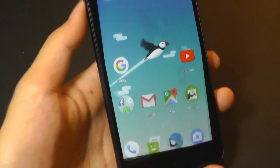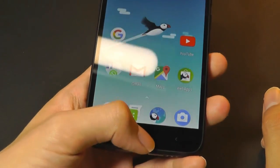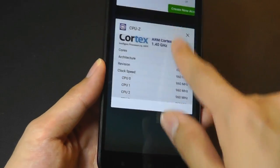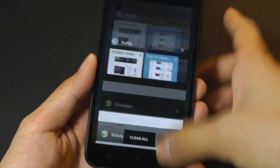Now, in terms of controls, it's slightly different because we don't have access to, say, Google Assistant, so you can't just long hold on the middle key anymore, but you can tap on the menu key now to go into your multitasking. So that's where I'm able to open up all of our applications here, and you can see there's a ton of apps right now in the background.